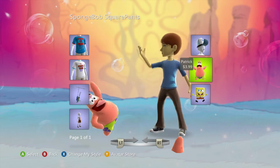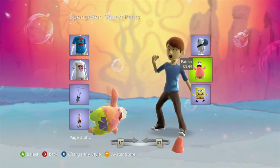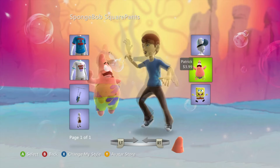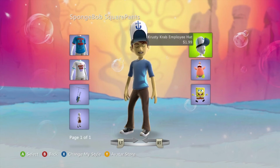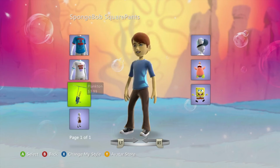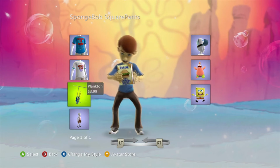I don't remember that happening in the show. Again, I'm 3 seasons of the movie kind of guy. I like how you can see the seam in his head where it breaks apart. And there was always that piece still laying on the floor, which was kind of weird. Krusty Krab hat's kind of cool. That is a cool idea for an avatar thing. What is this? Plankton?